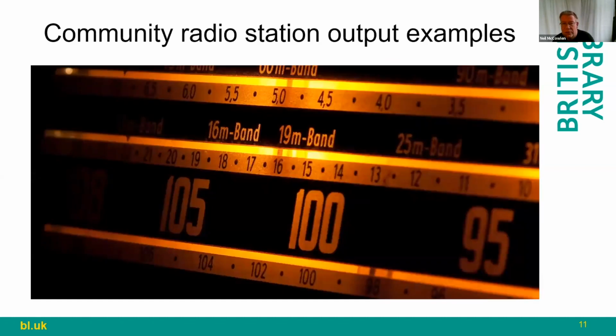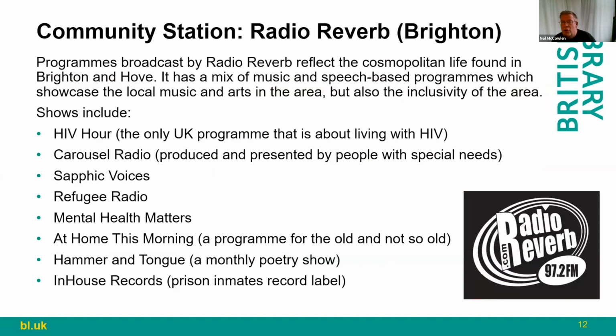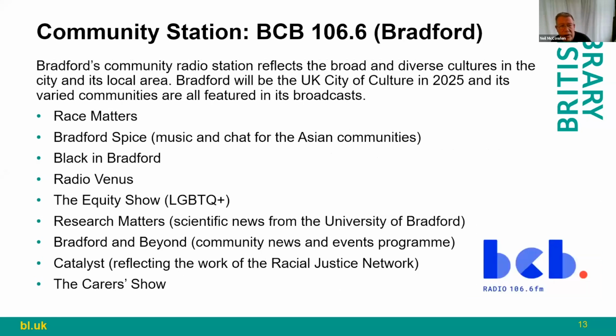So some community radio examples. I've chosen 3. They demonstrate the breadth of subjects that are covered by community radio. We have Radio Reverb, which covers the cosmopolitan city of Brighton and Hove. BCB, Bradford's community station, reflecting the 2025 City of Cultures and varied communities. And Resonance FM, a South London art station that extends to far more than just the arts. So we've had Reverb. This is Bradford, the sort of programs that they have there.